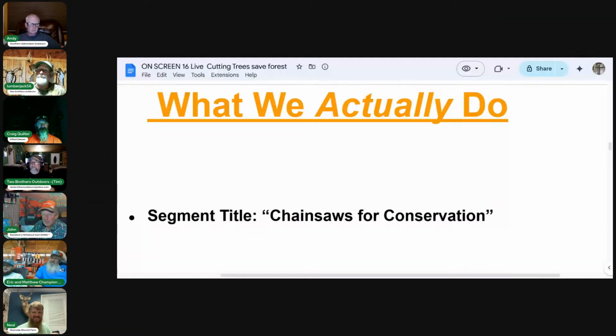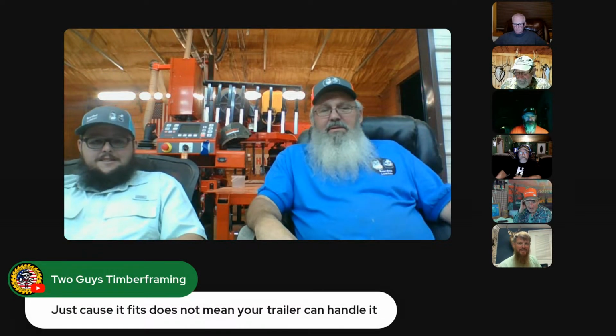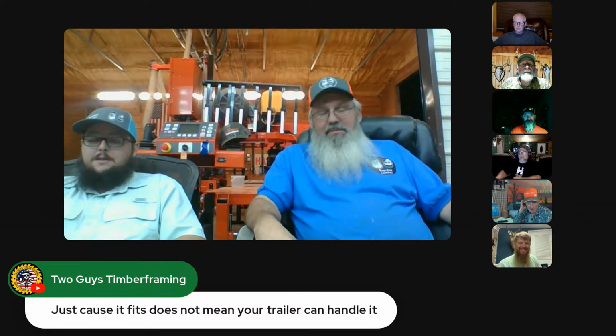We've had a customer come pick up a full trailer load and show up with two tiny little 1-inch straps to try and haul it all home with. How many of you have had somebody show up to pick up a trailer load of wood with flat tires on the trailer? Oh yeah.